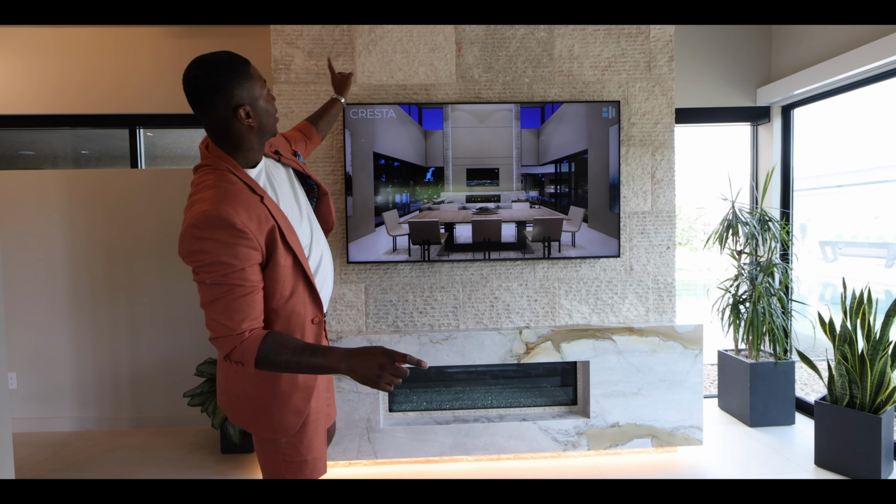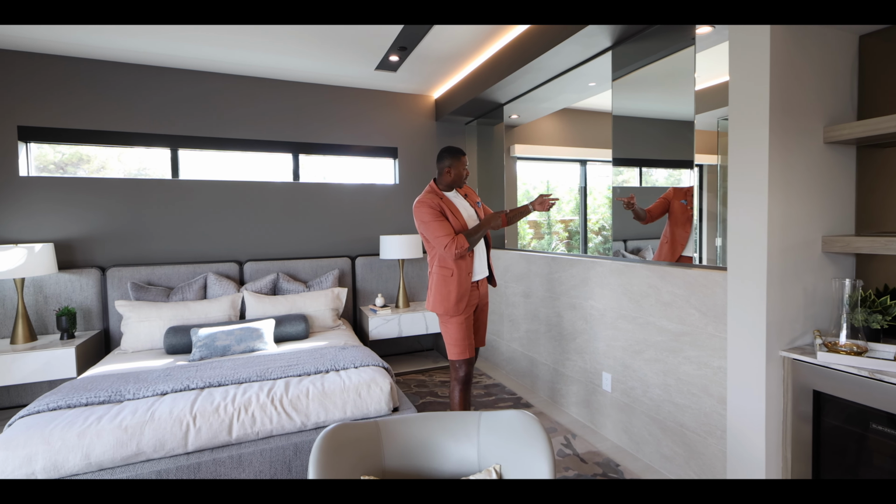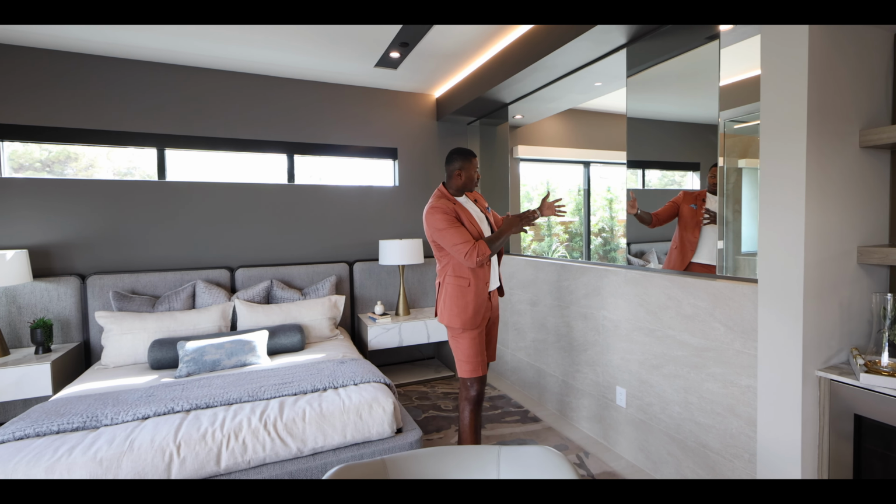Now, without getting too personal, just understand this, for all my married couples out there, you can see through to the primary. I cannot imagine, like, this is amazing. I can look through and see my beautiful wife every single day getting ready, and then I get to lay in bed because she wakes up before me. I wake up before her, but I like to stay in bed. But then I look in and I can see through. She probably wants her privacy. She's probably annoyed, but I think it's cool that she can see through.